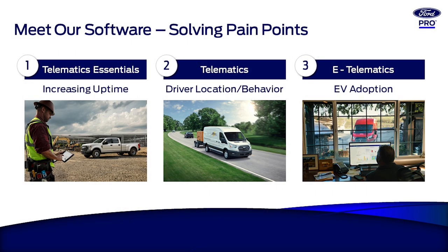If Ford Pro Telematics Essentials is about helping you get the most out of your vehicles, Ford Pro Telematics is about helping you get the most out of the vehicles and the drivers who drive them, giving you actionable insights like driver location and behavior to help you make better real-time decisions with the real-time data directly in front of you.